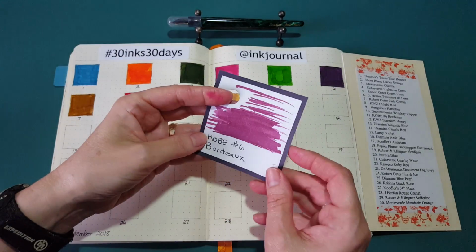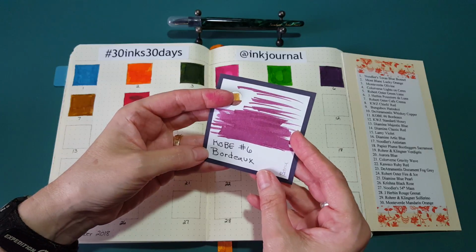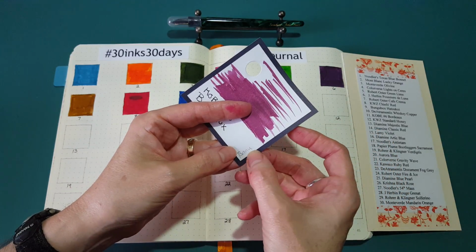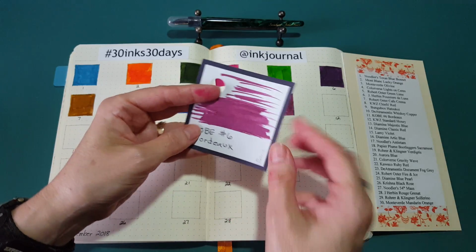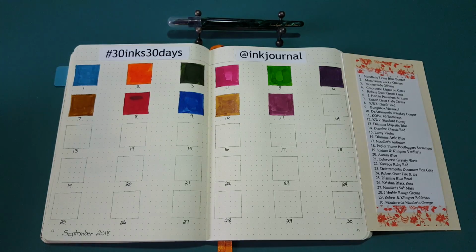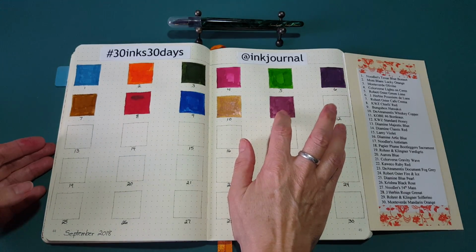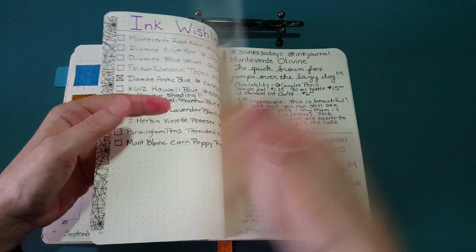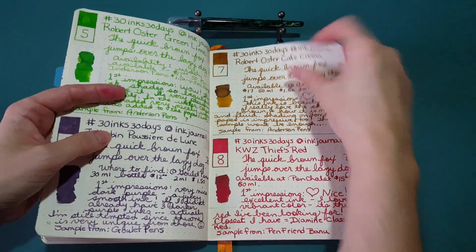Today, my ink that I've chosen is Kobe number 6 Bordeaux. The sample was sent to me by my pen friend Benu. Thank you very much. This is a gorgeous ink. This is really, really pretty. Here it is, just a little, but let's go and see how it did when I started to write with it.